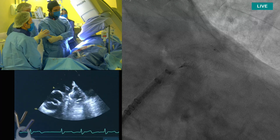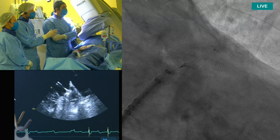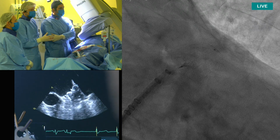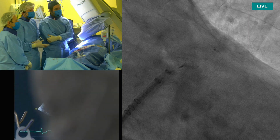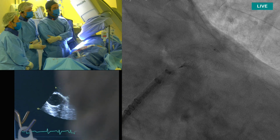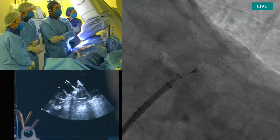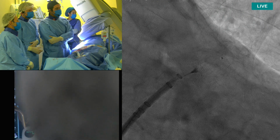We have enough compression on echo. I don't know what they measured on the crown. What did they measure on the crown from size there? 25-ish, 24, 25. So that's exactly 20% compression. Yeah. Okay. That's also what I visually assess, 15 to 20% on the fluoro or the cine. So I think we're good to go actually. Yeah, we can indeed, let's do that. I'm quite confident based on what we saw on fluoro.